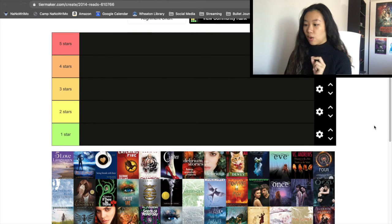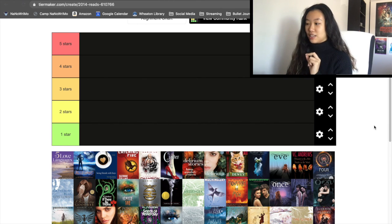So I have all my books here. I think I read 50 books in 2014, and this is in alphabetical order. So I'm going to see if I can get this right.